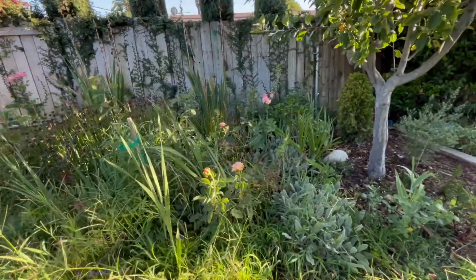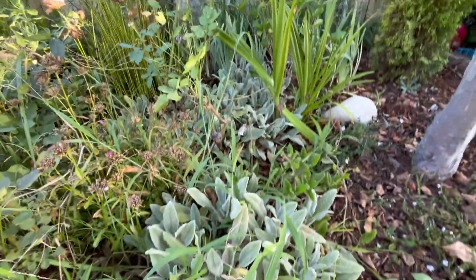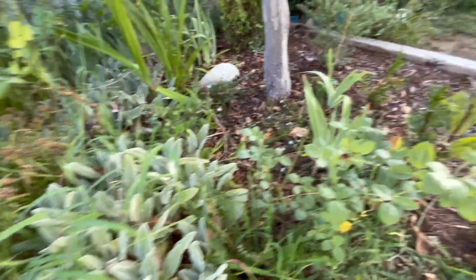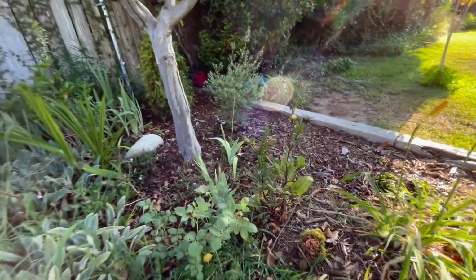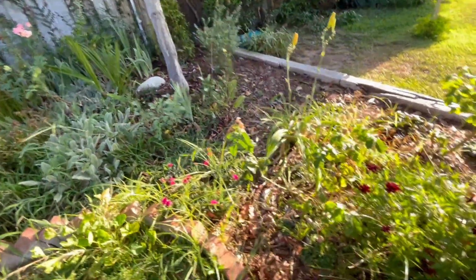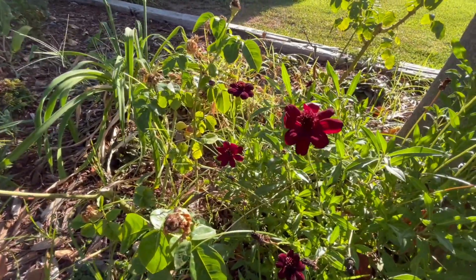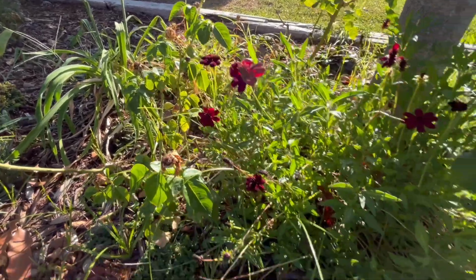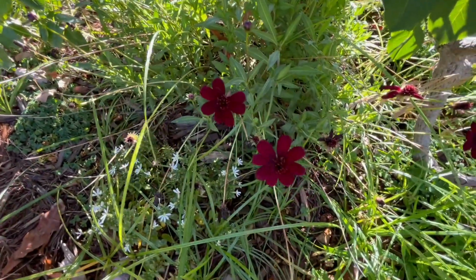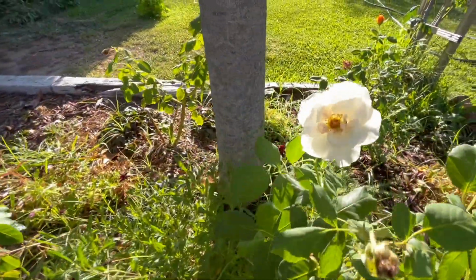Again, not a whole lot going on. We still have a lot of lamb's ears filling in. The dahlia didn't do as good as it did last year, so that's probably something that'll be needing to be replanted every year. This is the chocolate cosmos. This is looking good, and it also smells good. It does smell like chocolate. And that rose is Margaret Merrill.